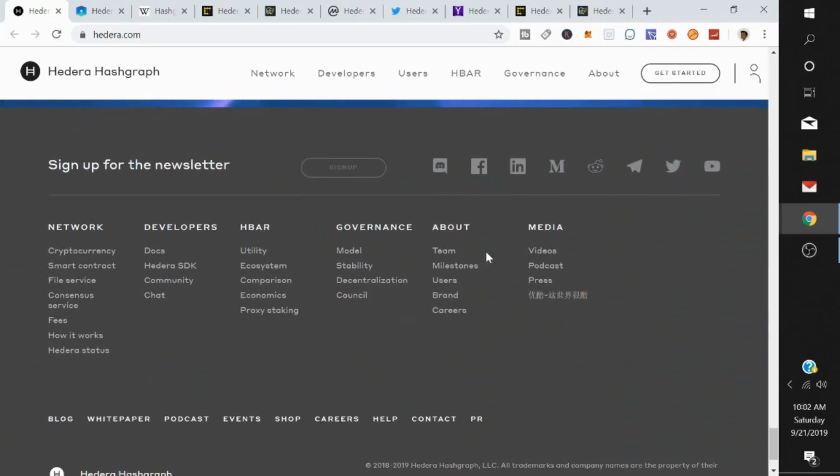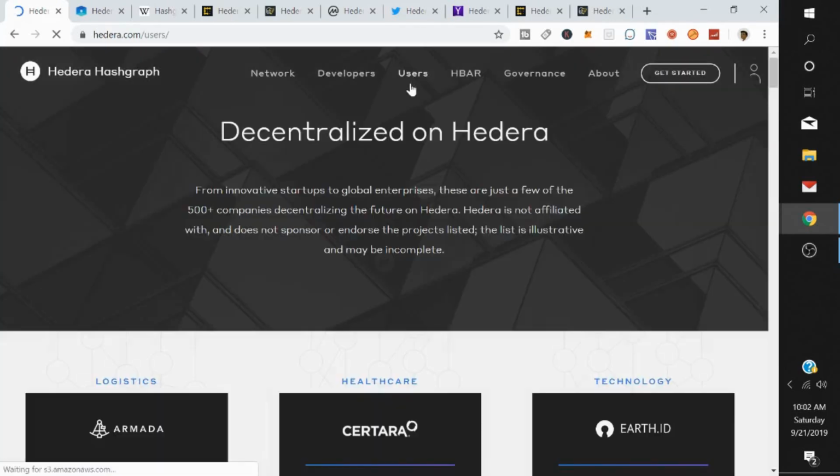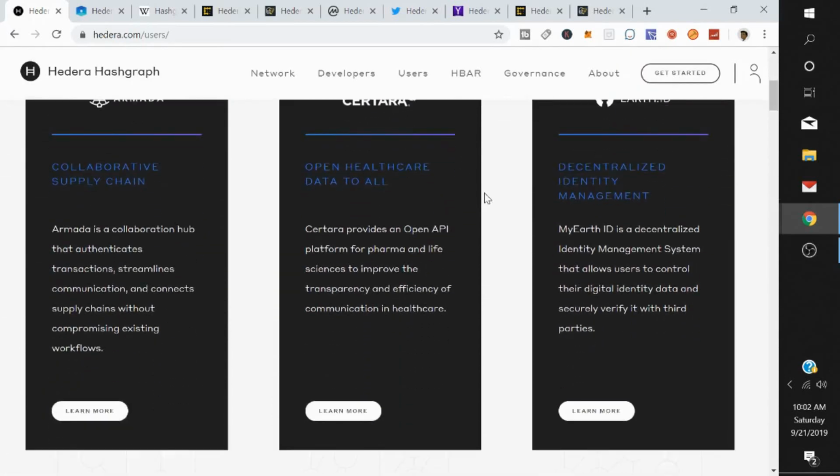So these are the things that Hedera has been up to. Let's see if we can find more about the users of Hedera. So these are the dApps that are on Hedera. You can go to hedera.com/users to see these dApps.